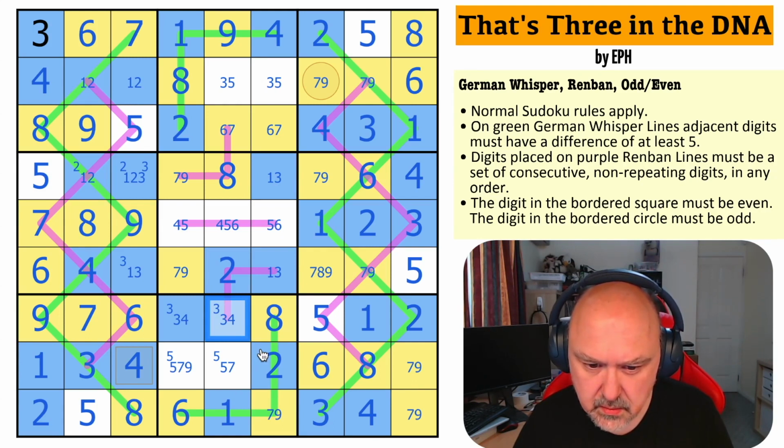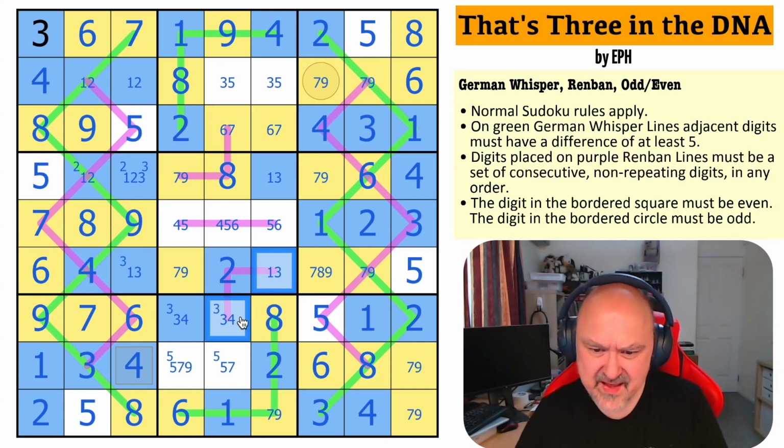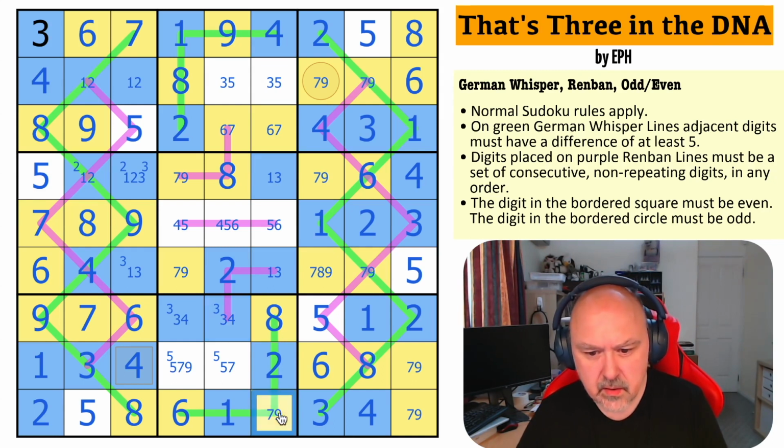I'm not sure. But there has to be a three in. Yeah, it's not it though. There has to be a three in here and a three in here, but that's not putting any pressure on the boxes. Or if it is, I'm not seeing how. One and two can go next to seven or nine. Is there any other whisper logic I've missed?